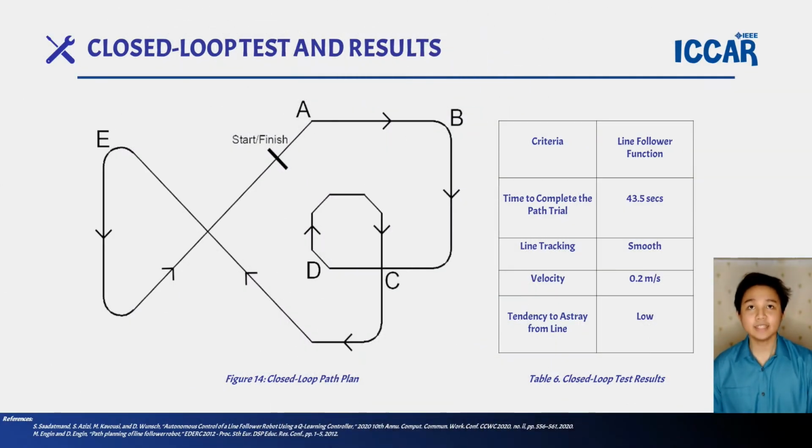After the initial testing, precise fine-tuning and calibration were done to the prototype. The subsequent performance assessment is done through a closed-loop test, where the prototype must overcome a much more demanding path plan as shown in Figure 14. The results of the closed-loop test are shown in Table 6.